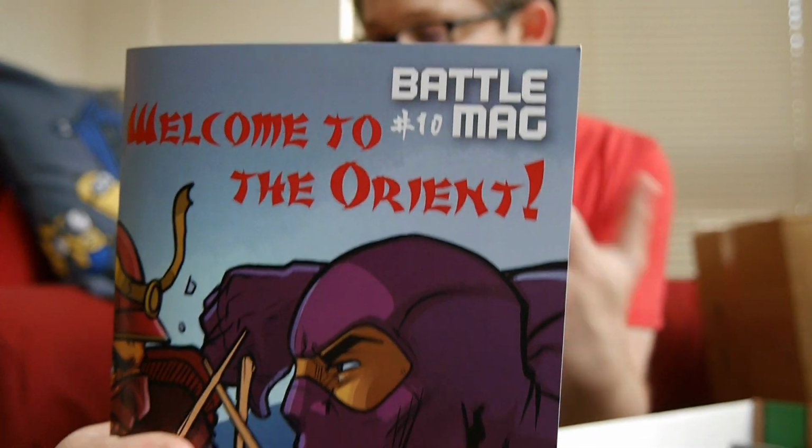This is something that you don't see a lot in boxes when there are weird delays, but for them to do that, I think is actually pretty top-notch. Now, Battle Bin, like a lot of the good boxes out there, gives you a nice little magazine to show off what's inside. So this is the 10th box that's been out there. This is Welcome to the Orient.